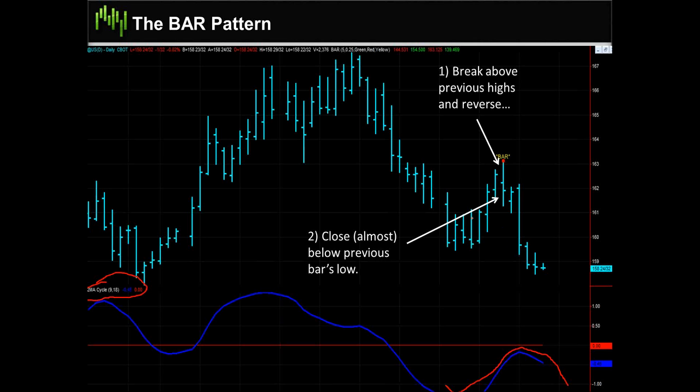Now, the surge setup involves finding the cycle peaking out right near zero here, and having the bar pattern right here happen at this turning point is very powerful. So combining the bar pattern with the 2MA cycle setup, the surge setup, is extremely powerful. So that's a great setup.